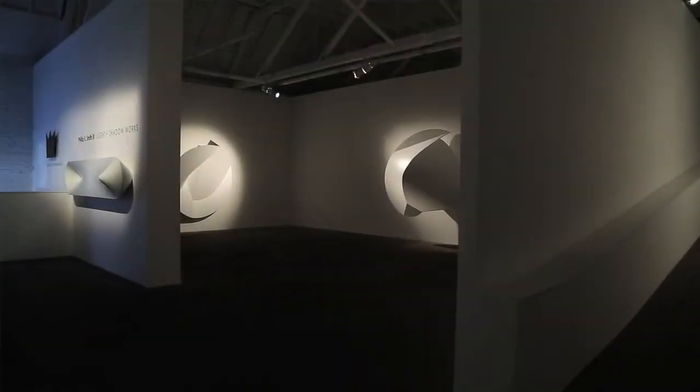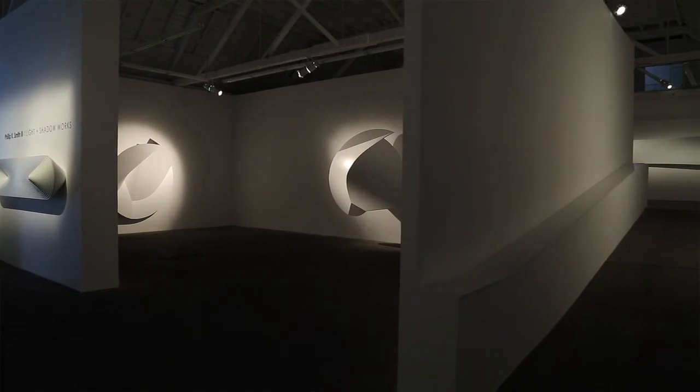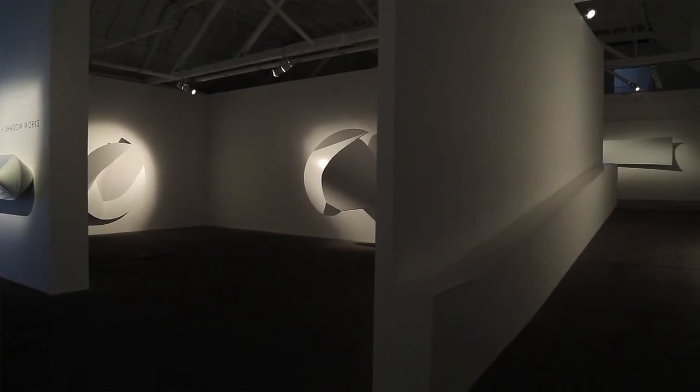Wherever these pieces go, they can all be turned and positioned to align themselves with the reality of the conditions within the space that they're going to be seen.